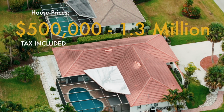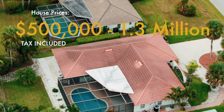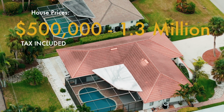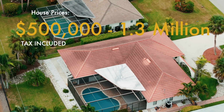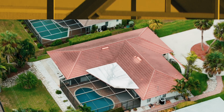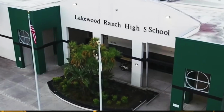The price point that you will see in Riverwalk is anywhere between $500,000 to $1.3 million. Obviously, that varies based off the size of the home, the lot, what section of the community, all that kind of stuff. Riverwalk is zoned for a wonderful school district, some of the top rated schools in all Lakewood Ranch: Willis Elementary, Nolan Middle School, and Lakewood Ranch High School.